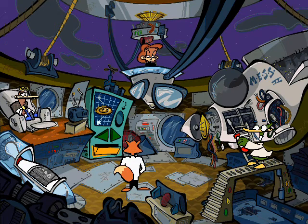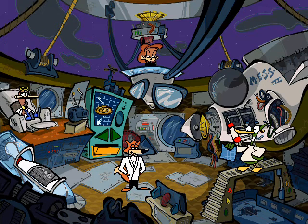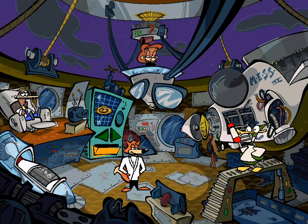A sticky stun bun. How does this caramel confection work, Quack? You simply toss the caramel-coated spy gadget into a crowd, then get away fast. When the stun bun goes off, it will stun everyone within 10 feet, leaving them dazed and confused for weeks. Quack, that is by far your most stunning gadget yet. These blueprints provide me with all the fiber I need in my diet.